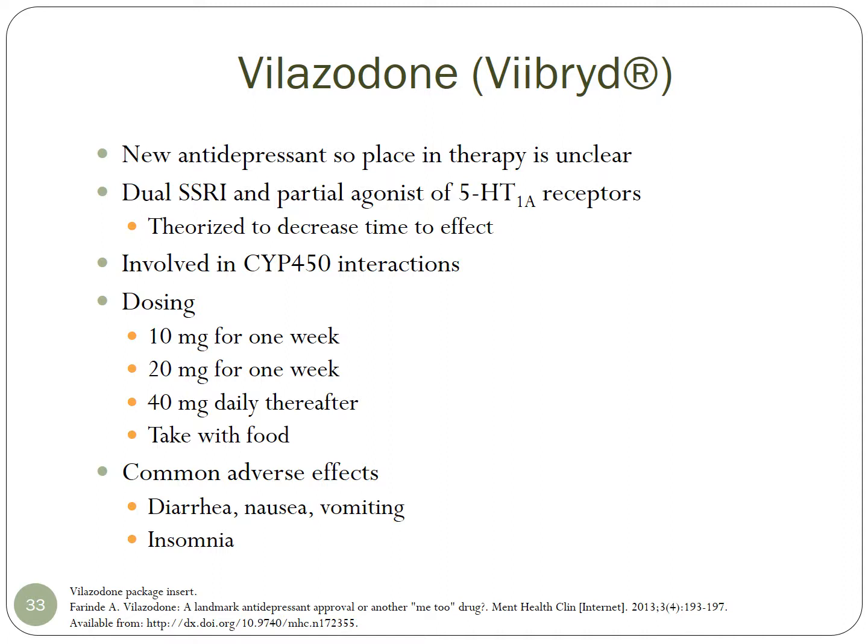It is metabolized by CYP3A4 and 2C19, and to a small extent CYP2D6, so it is involved in CYP450 interactions. It has a very specific dose titration, and it is recommended to take it with food, and this helps improve bioavailability and also helps decrease nausea. The most common adverse effects associated with this medication are diarrhea, nausea, and vomiting, so that's why it helps to take it with food, and it can also cause insomnia. It is supposed to have fewer sexual side effects, but so far data indicates that it probably falls somewhere between placebo and SSRIs.